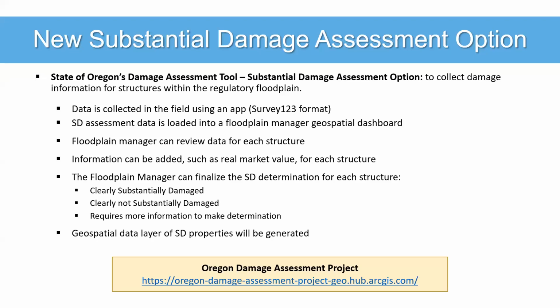So please definitely, there's a link in the chat. There's a link in the slides. We will provide the slides to attendees afterwards. Please talk to your emergency managers about this tool and make sure they're aware of the substantial damage component, and talk about how you could use it with them. If you have written standard operating procedures, consider including that in any procedures around post-disaster work or during a disaster damage assessment work. So definitely keep this in mind.